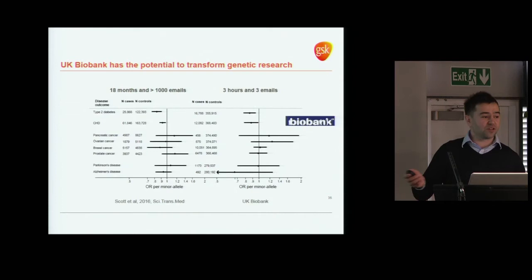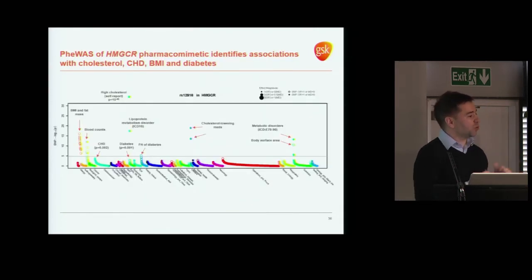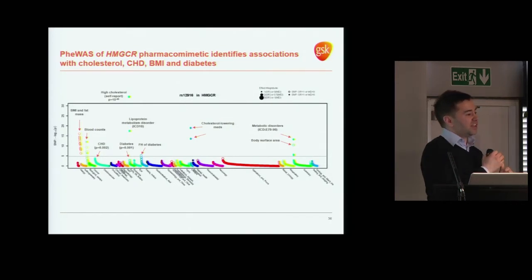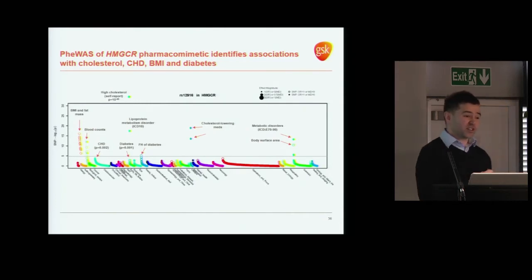It took 3 hours and 3 emails to get all of this data from UK Biobank. So accessing all of those data really transformed our ability here. Of course, I mentioned we want to do this widely across a range of diseases. What we're looking at here is a particular variant that we believe to be functional in the HMGCR gene, the target for statins, and we're now testing it across something like 3,000 different phenotypes in UK Biobank. Reassuringly, the strongest association that we see is high cholesterol, so we want to be able to do this across thousands of different diseases.